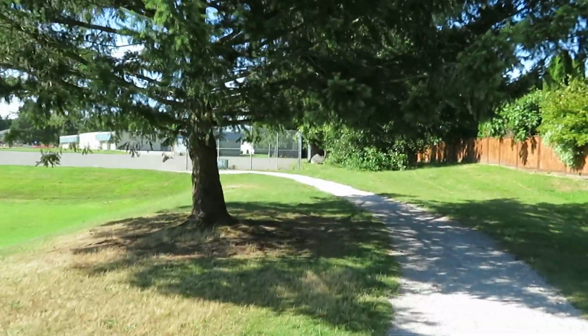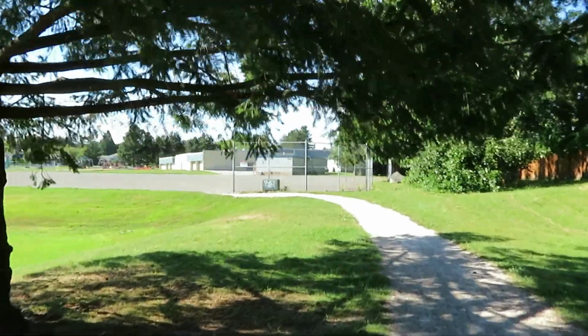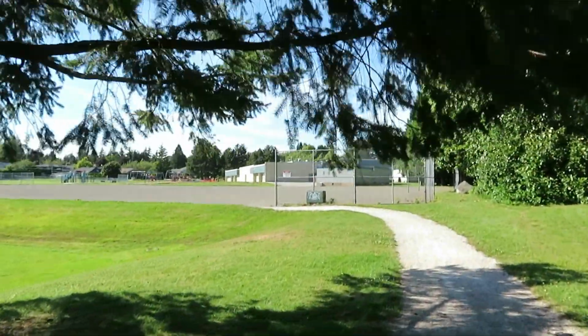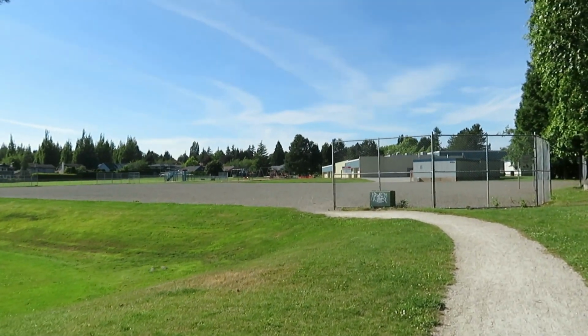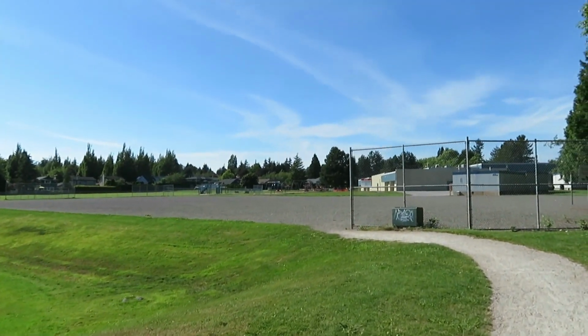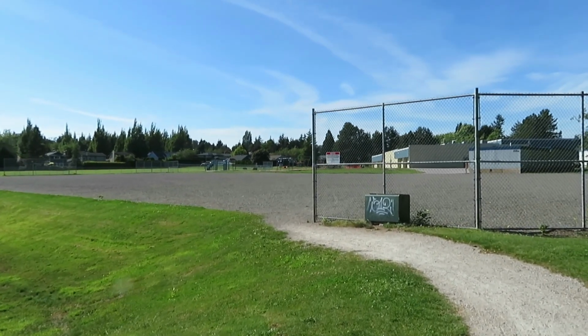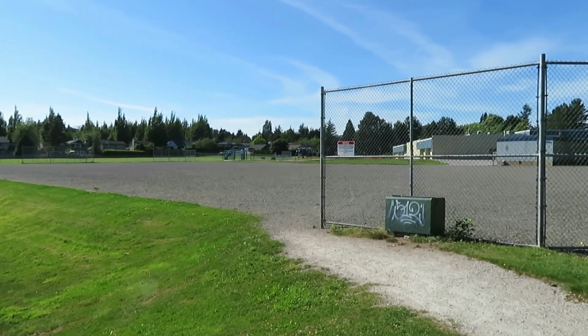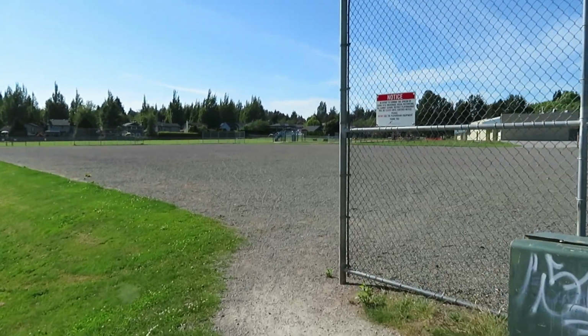Everything's very quiet here at the moment, because schools are all out for summer. There's no kids around, and I suppose there's still a little bit of social distancing going on, but it's just slowly easing. And you know, the fatalities in BC have been pretty good actually, so we can't knock that.